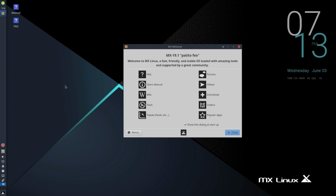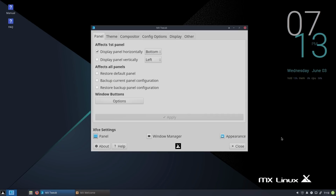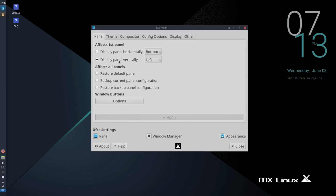You also can do tweaks on the panel. So if you do want a more Windows-type experience, you can just go ahead and change it like that. Hey, that was easy. Let's go back to the way that they ship it, though, just for the purpose of the illustration. Now, we do have the installation process.